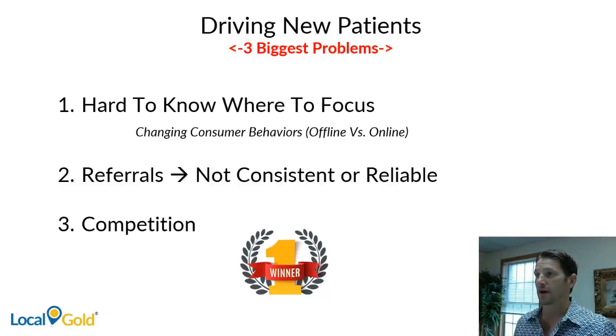So we're getting that kind of pain and frustration point for a lot of our clients coming on board. A lot of our clients say that referrals is your number one means for generating patients, and it's just not consistent or reliable. And last but certainly not least, competition. It's a cutthroat world out there. It's very competitive. Usually the top dog within every geographical area is winning, and winning in a big way, and the other kind of professionals are left to fight over the scraps.